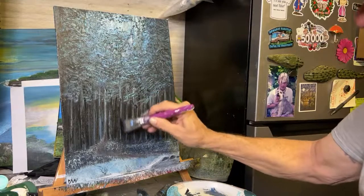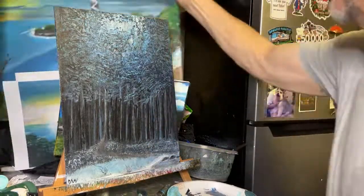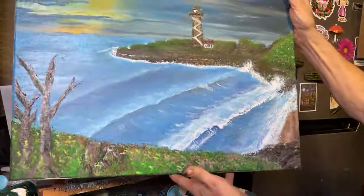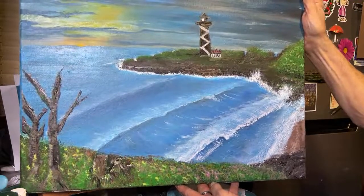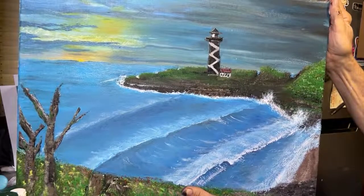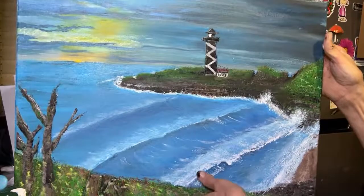Carrie wanted to know what your favorite painting is so far. Oh, that would be this one, the one that I'm sending to my brother. I'm going to ship this off. Good spot. Yeah, a little lower for the lighthouse, just a little lower. There you go. That's one. And what makes this one my favorite one is the lighthouse.